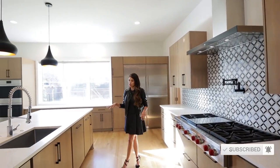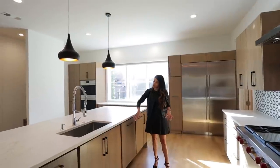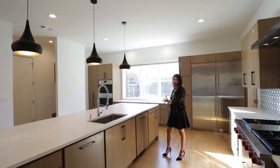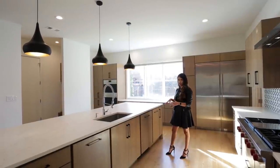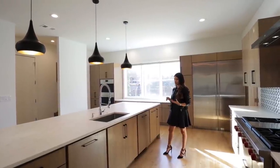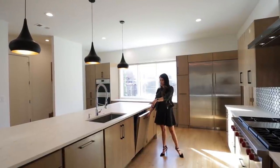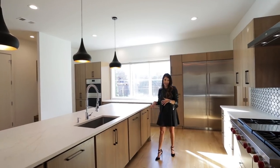And then on this side, we also have two dishwashers. So you can't tell that there's two dishwashers because they've paneled off all of the appliances, which is just such a unique feature and is so pretty in these high-end houses. You're gonna see that more and more. But we've got a dishwasher here and then a dishwasher on this side as well, hidden, you can't see it.